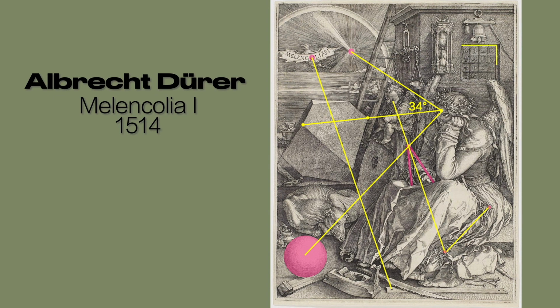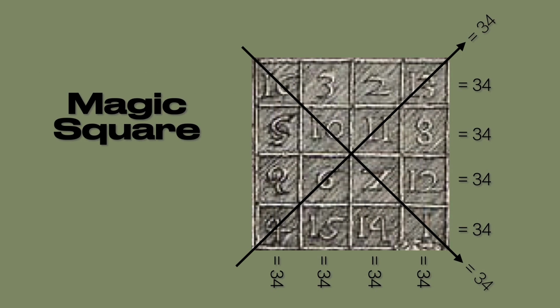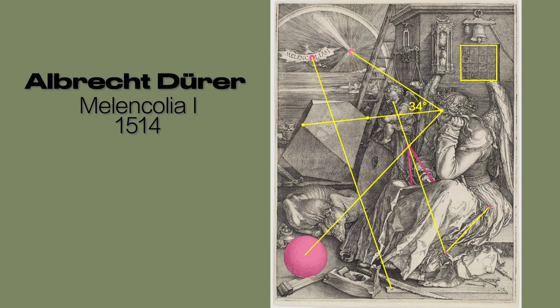And why is 34 degrees important? Dürer placed a magic square above the woman's head in which every column and row of numbers adds up to 34. And if we extend the line from the sphere through the woman's third eye, the line enters the magic square in the box containing the number 15, then touches on the numbers 7 and 8, which add up to 15.